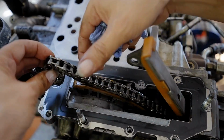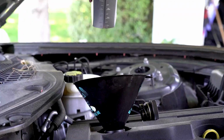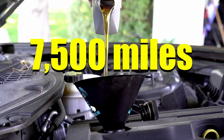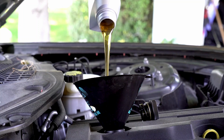Check the timing chain tensioner on any example above 120,000 miles as a proactive service item. Pull the service history for oil change intervals at or below 7,500 miles, and avoid any example with evidence of rental or fleet use in the vehicle history report.